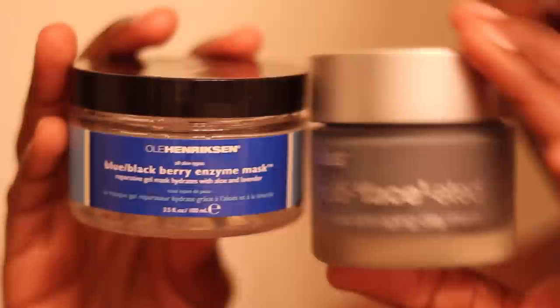So once or twice a week, I try to use a face mask. The Ulla Henriksen one I really like for skin softening, and the Bliss one I like to deep clean, but I've already done them for the week, so I'm gonna skip that step. This usually takes me anywhere between 5 to 10 minutes.